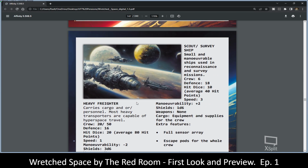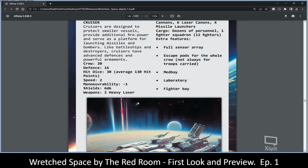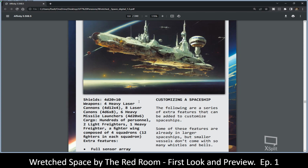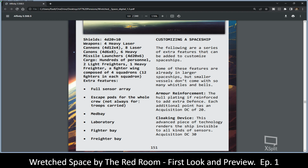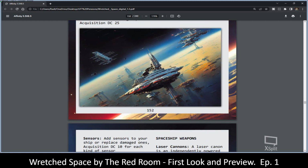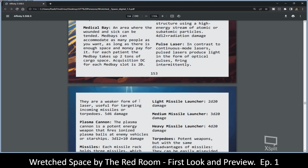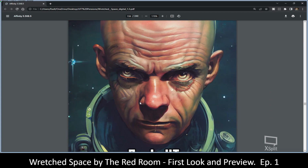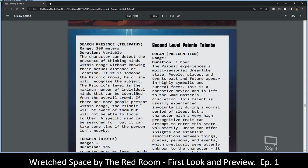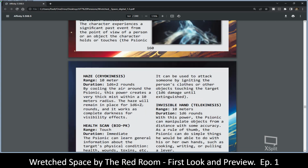Some cool looking ship models. Heavy freighters, frigates, cruisers, battleships, customizing spaceship. All right, so that's cool that they included that here as well. So you can customize your own ship. I'm assuming adding your own weapons and such. So pretty cool. Psionics. I still have 80 pages to go.